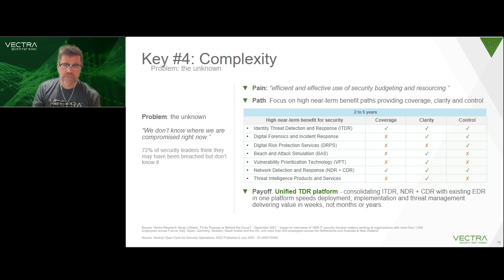So coverage is the first. Do I have threat visibility across my domains, my attack surface? Clarity, do I know which threats matter? Controls, do I have the people and process to ensure that I am responding or remediating to those prioritized threats as quickly as possible?